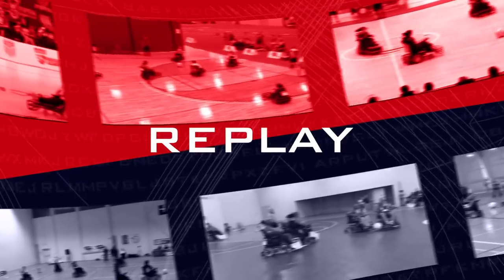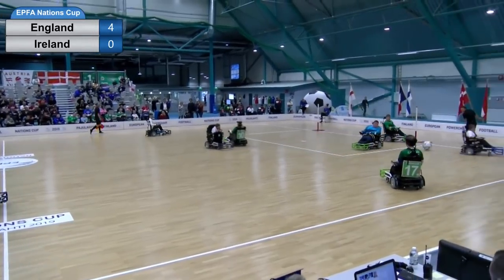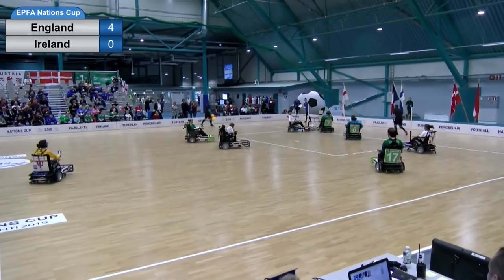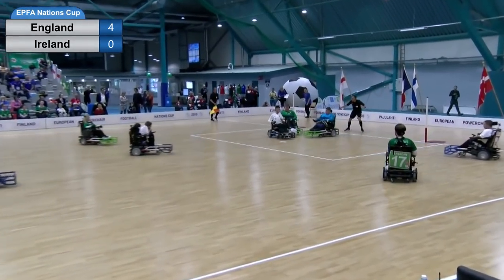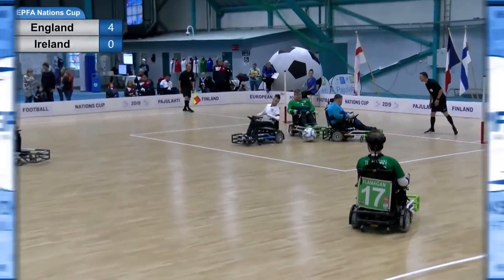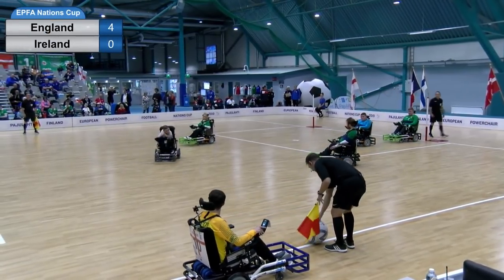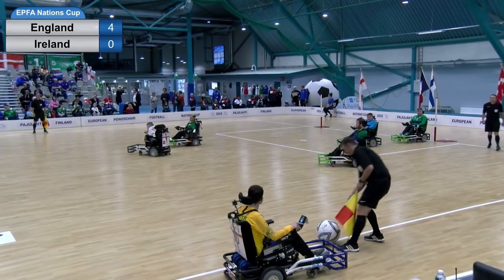Let's watch that one again. And you see the ball comes down. Sam Smith gets that ball through there, and it goes off the post. Tom Donner, quick thinking, stops John Boulding from getting that ball over the line. Good defense by Ireland.